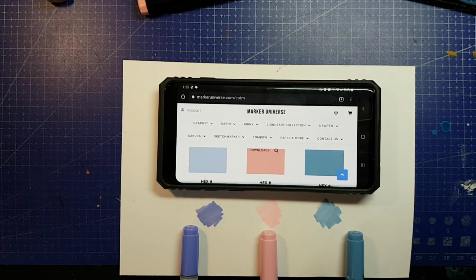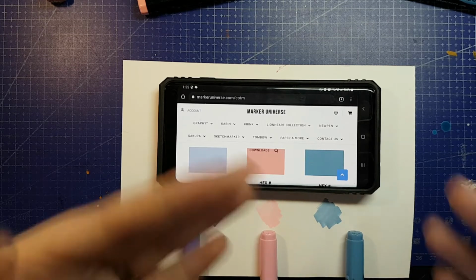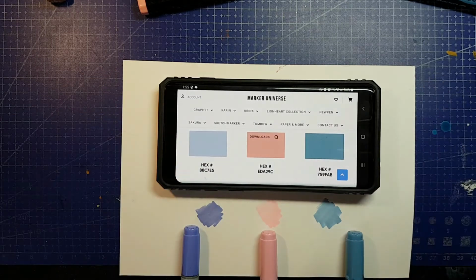It is still pretty close to the beginning of the month. January is going faster than I thought it would, but it's time to do the Colors of the Month challenge. This year, Marker Universe has returned to doing just 3 colors. These are the 3 colors that they have offered us this month, and I am going to do a piece.